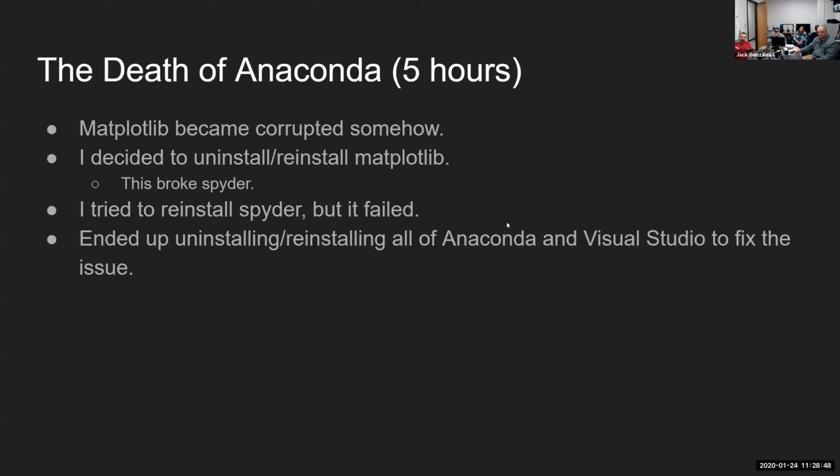Now moving on to the death of Anaconda. Matplotlib got corrupted somehow, so I decided to uninstall and reinstall Matplotlib. That broke everything else, so I had to uninstall Conda, and when I reinstalled Conda, Visual Studio decided it was going to be the primary Python source. Conda said okay, we'll play together, but they didn't. One beat up on the other, and Visual Studio took over, so I couldn't do anything with Spyder. I couldn't update anything in Conda because it wasn't the primary Python, so I ended up having to uninstall both and reinstall both. I spent a lot of time on that this week, which kind of sucked.